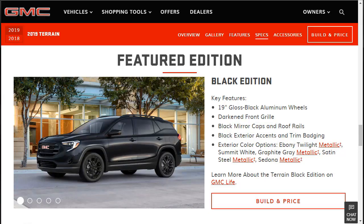So I said we'd take a look at that Black Edition and find out whether or not we can get this package on the SLT. We still want to know what it includes. Well, it includes 19-inch gloss black aluminum wheels, a darkened front grille, black mirror caps and roof rails. So it's all blacked out, really. Black exterior accents and trim badging. Exterior color options: you can get it in Ebony Twilight Metallic, Summit White, Graphite Gray, Satin Steel, and Sedona Metallic.